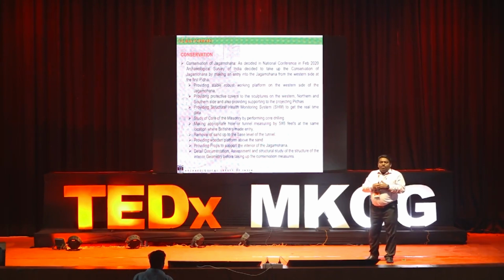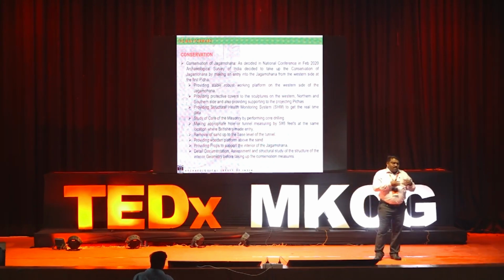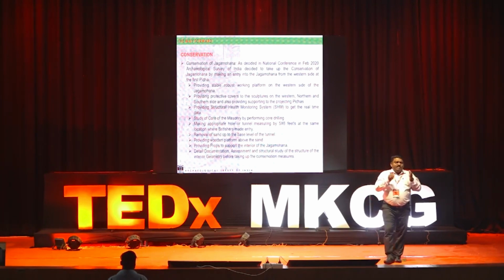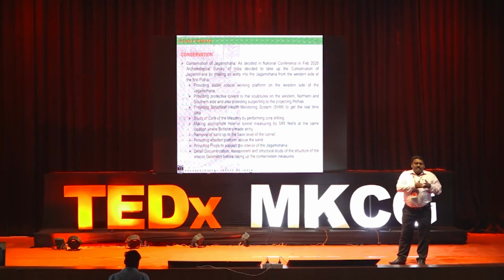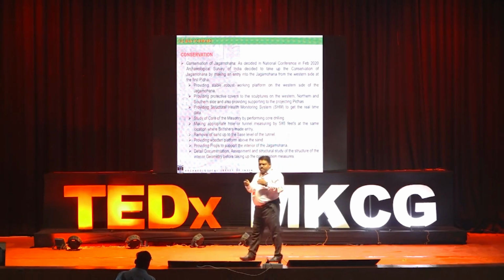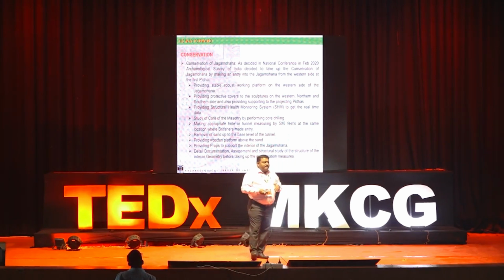But before making a hole, we are going to do a core study through core drilling. We will make a 3 inch core drilling all through the wall from the west side and study the core, understanding the machinery of the structure. Unless we understand the machinery of this internal structure, we cannot remove the stones. Then we will make an appropriate tunnel of 5 by 6 at the first Pidha level on the western side to make an entry into the Jagmohan.